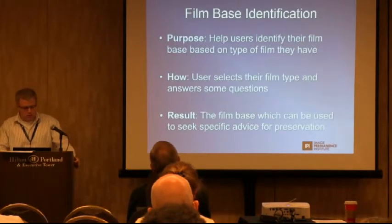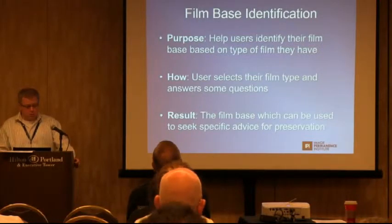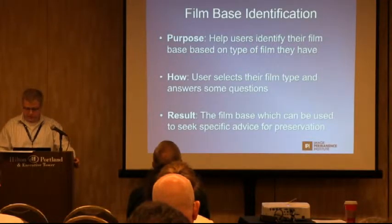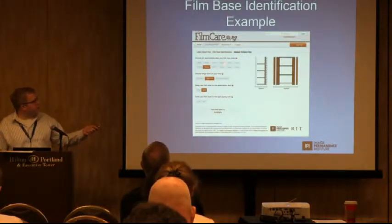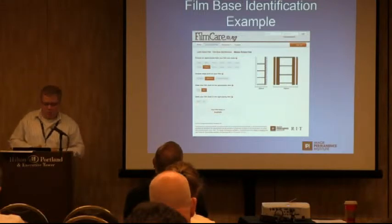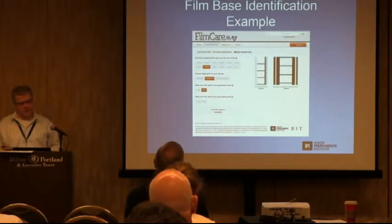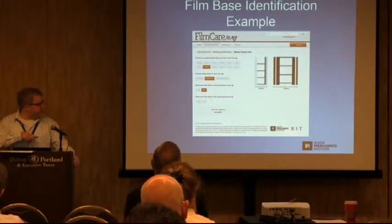The first tool is the film base identification. Like I said, it helps you identify your film base if you don't know what it is. The users will select their film type and answer some questions, and the film base will come up as a result, so you can seek specific advice for the preservation. As you can see here, or maybe can't see, basically you provide a few pieces of data, mostly the decade that you know your film is from, edge prints in some cases, results of a polarization test, and results of a light piping test if necessary. As you select your results, certain other choices are narrowed down because that would be an anachronism. There wouldn't be certain edge prints at certain decades or things like that. And then the final product is it'll tell you whether your film base is nitrate, acetate or polyester.